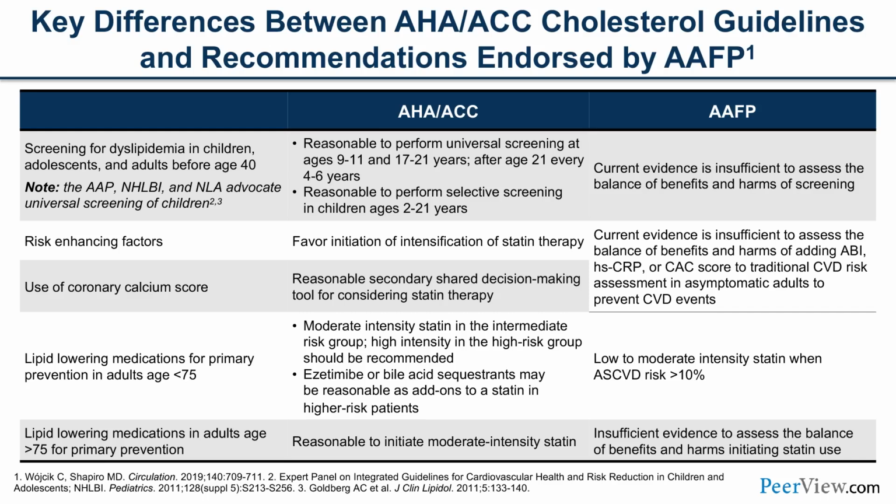The AAFP suggests that the current evidence is insufficient to assess the balance of risks and harm from screening, and so there's not a formal recommendation there. AHA-ACC recommends identifying risk-enhancing factors and use of the coronary artery calcium score. Similar to screening recommendations, AAFP has suggested that the evidence is insufficient to assess the benefit of coronary artery calcium score imaging.